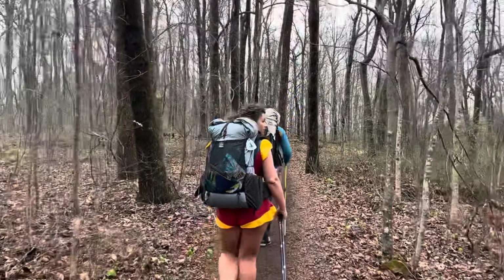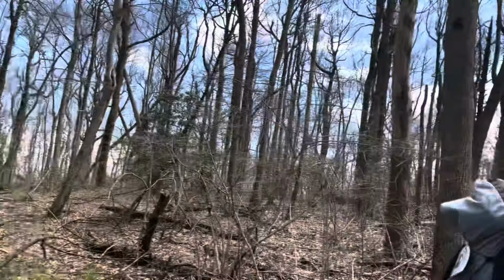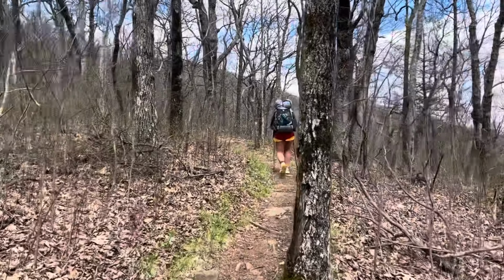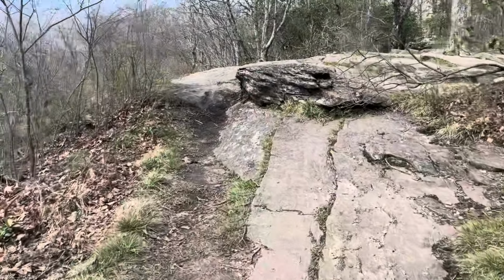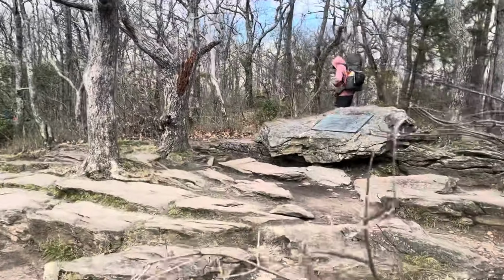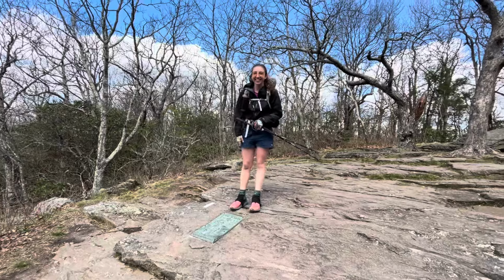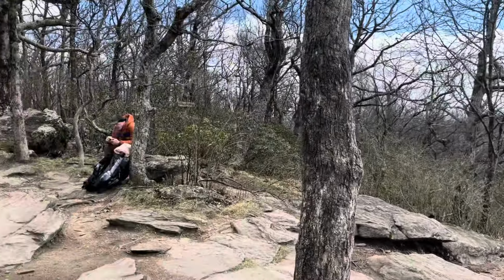We made a friend. Almost there. Yeah. Almost Springer Mountain. Almost halfway, I guess. Really close to Springer Mountain, the start of the Appalachian Trail. Can't believe it. Thank you.